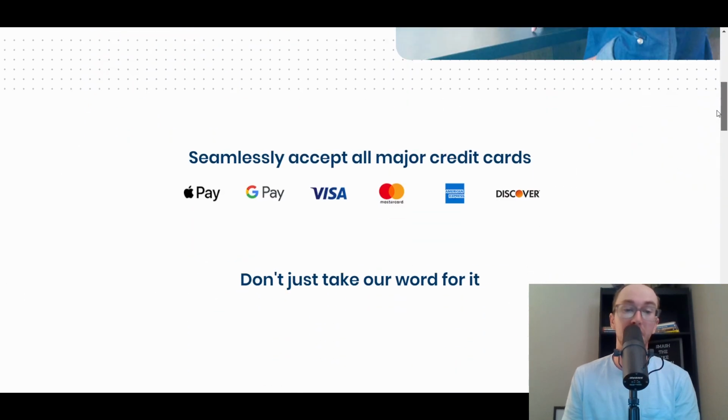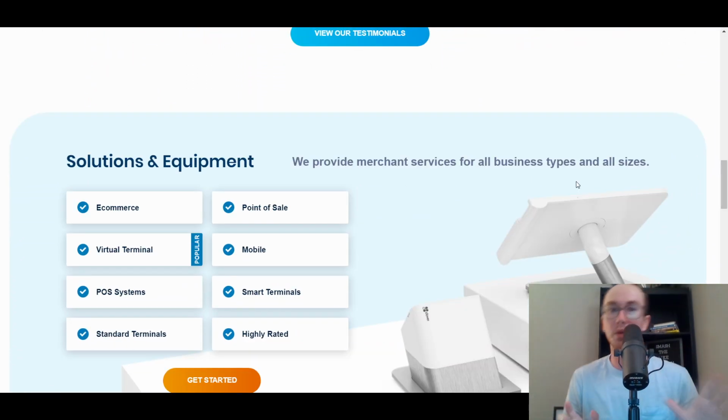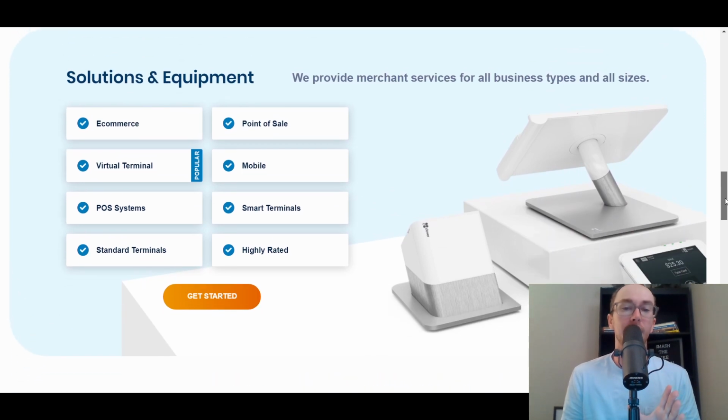So they do have a monthly fee, but you will save money depending on, you have to do the math, of course. Paying that monthly fee may make sense for you to save more money on those per transaction fees. So that's the difference you have to weigh with a lot of these different solutions, depending on the style that you need.